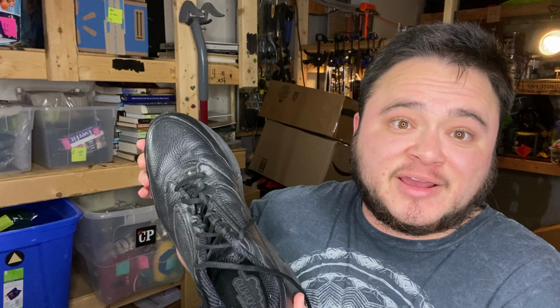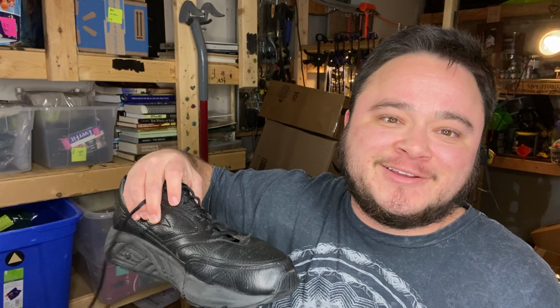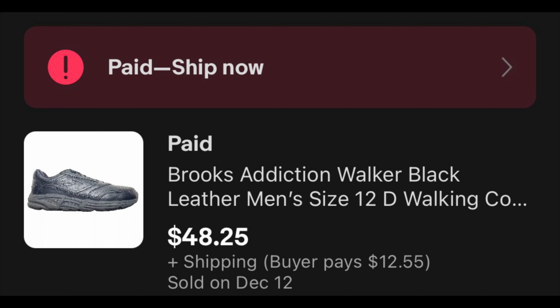This one is in really nice condition. You can see just not a ton of wear. The bottom looks pretty good. I was in Goodwill and I was like, oh, let me flip it over and hopefully it's a good price. It's only $9.99. This shoe should probably bring between 40 and 60 plus shipping all day.